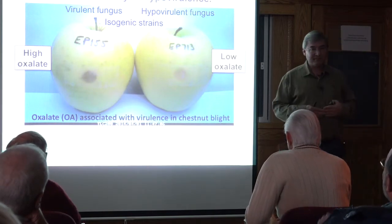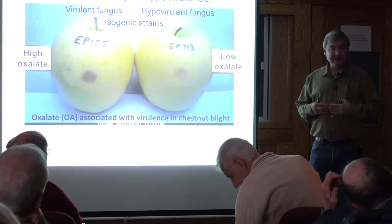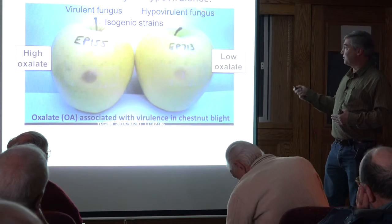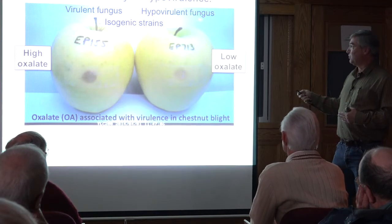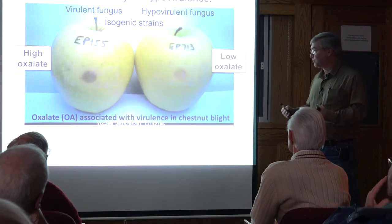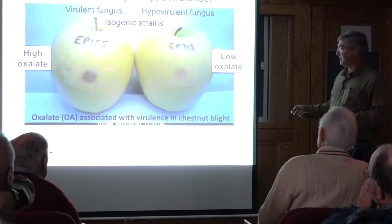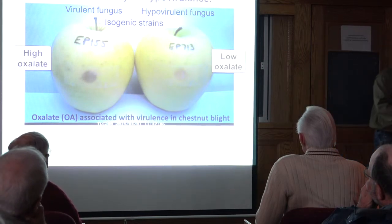We know that Cryphonectria parasitica, as I mentioned before, needs to produce this oxalate to form cankers. And we know that because of the study of hypovirulence. In hypovirulent fungi, which are basically the same fungus only with a virus particle in it, or a hypovirus, it will reduce production of oxalate. Now, why is that important? Well, without the oxalate, you do not form cankers. This is what we call the apple test, and these are isogenic lines of the fungus inoculated on here. I just want to show you the effect the oxalate has.